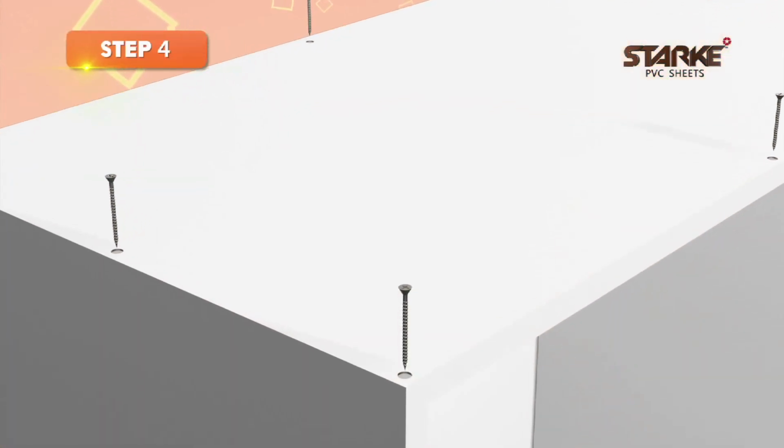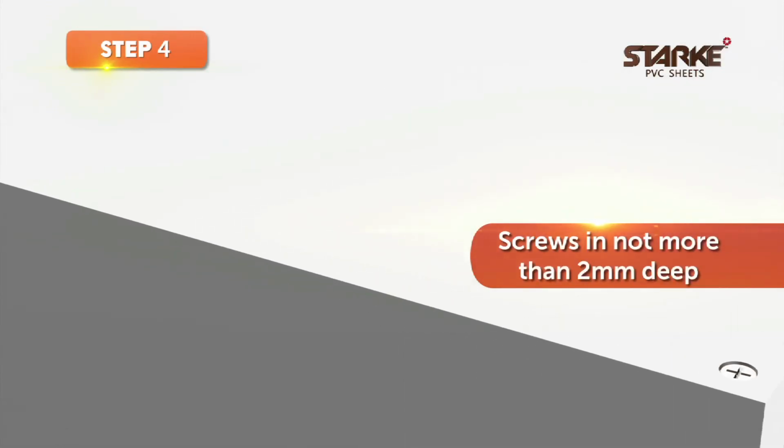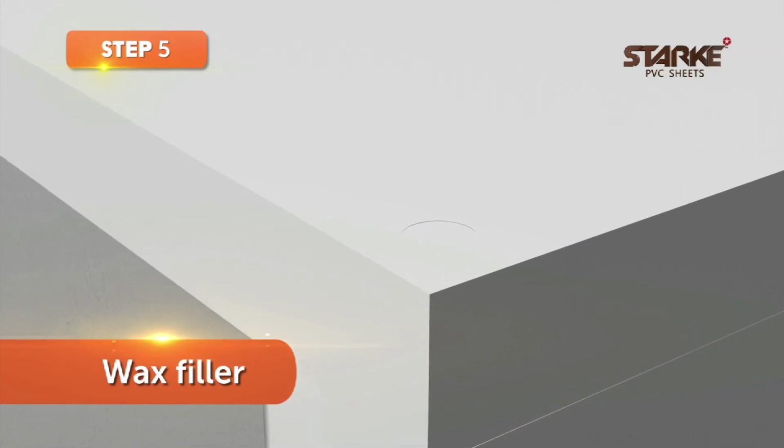Step 4. To have an even finish, put the screws in 2 mm deep, but take care not to extend more than that. Step 5. Now fill in the cavity with wax filler and smoothen with the surface.